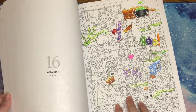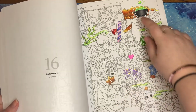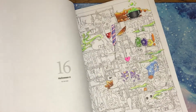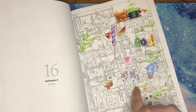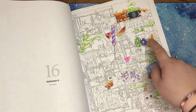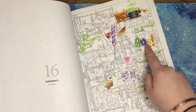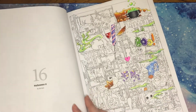I've still got a lot to do to finish this page, obviously, but I just took my time with it, and I'm really enjoying doing the bushes in an autumny colour at the minute, and I wanted it to look like there were some minging smells coming across, so that's why I did all this in green. And then I wanted to make the boo sign look a bit dirty, so it wasn't completely brand new.